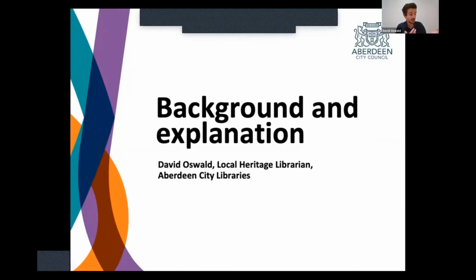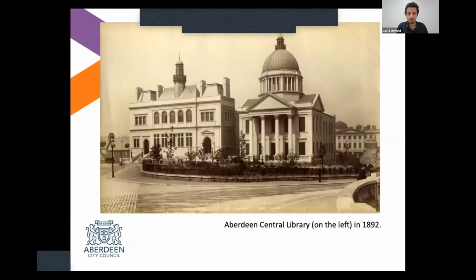So as previously mentioned, my name's David Oswald, and I'm a local heritage librarian of Aberdeen City Libraries. Go to the next slide, please, Anne. Brilliant, thank you. So I work at Aberdeen Central Library, which you can see on the left in this kind of old photograph. This is in 1892, but it's much the same today. This old photograph is by a local pioneer of still photography, George Washington Wilson.